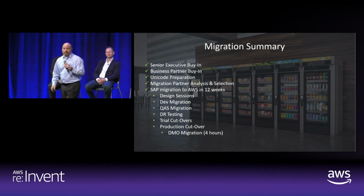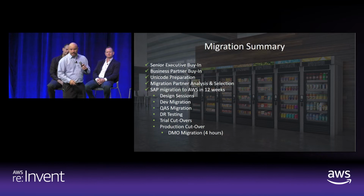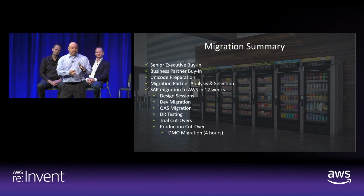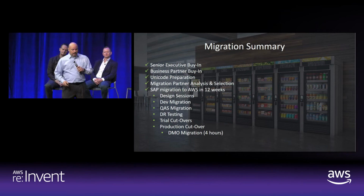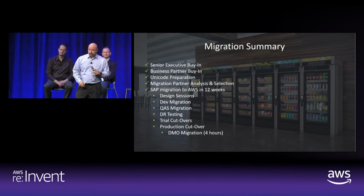Yes, the question was, in this process, did we migrate from Unix to Linux? And the answer is yes, we did. So we went from the AIX Unix environment, Oracle-based database platform. We migrated from that to, and my next slide will cover a little bit of what we went to, but we went from Unix to Linux, we went from Oracle to Hana, and we went from on-prem to the cloud.